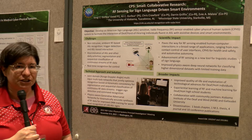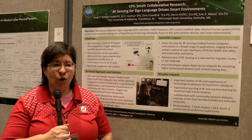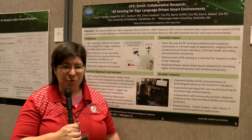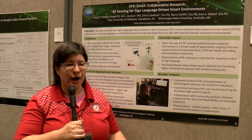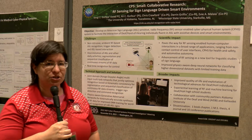It would enable people who use ASL as their primary mode of communication to interact with different types of technology. This could be a personal assistant, it could be an assistive robot, or it could be different types of home subsystems. It would operate ambiently in the background. They wouldn't have to change anything that they're doing or change what they're wearing or how they're communicating with each other, but it could offer the potential for the system being able to understand them.